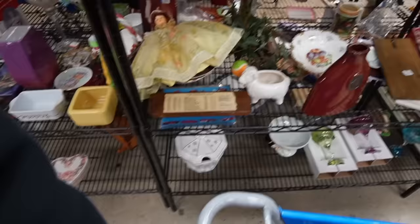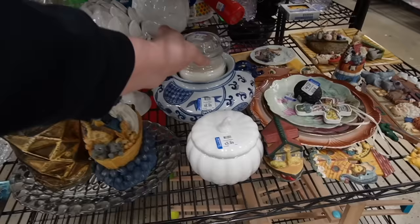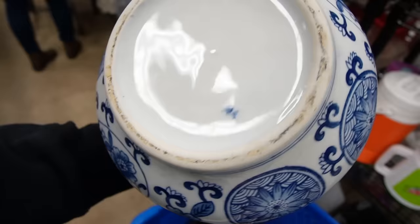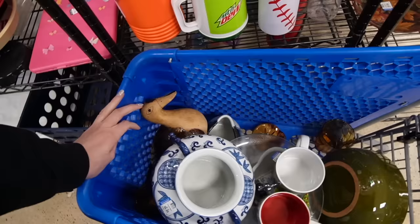All right. Let's see. I do really love this pot here. I think I'm gonna grab that. Okay, well that's kind of cool. I don't know the marking there on the bottom. I'm not familiar with that, so I might put it back on the shelf. Not in his cart, but I'll put it away.